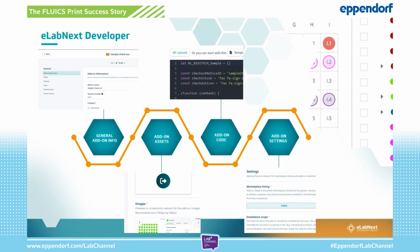Is it a public add-on? Is it an add-on that is private and only for specific customers? The installation scopes and many more settings that are important for how the add-on will be listed in the marketplace.